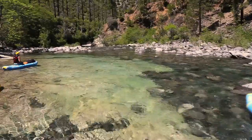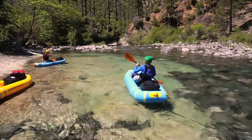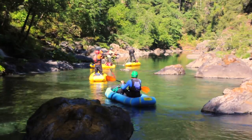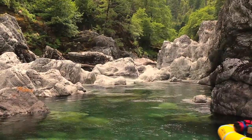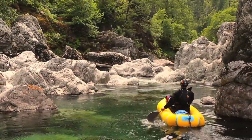The clarity of this water is what I think about when I think about paradise. You know, just crystal clear, looking at every rock on the bottom, floating by on glass, and just feeling like it's as close to flying as we're ever going to get. The river is so clear. I'm not even sure how deep the pools were that we went through.